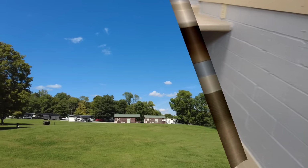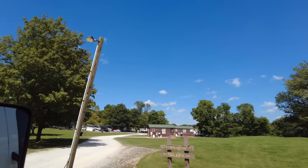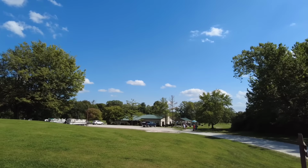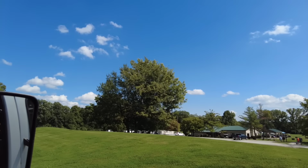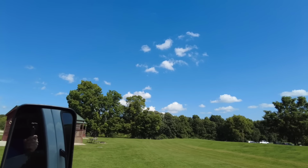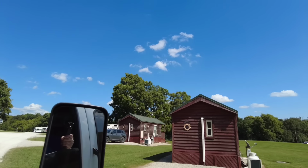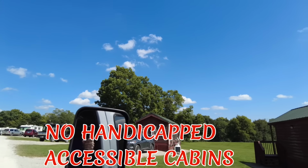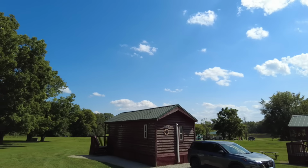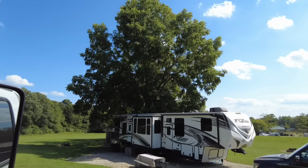It's very outdated. You can see up there on top of the hill some of the cabins. And they call that the family center back there, right next to the pool. But up here by the pool, between it and the campers, are two rustic looking cottages. But none of the cottages they have here are handicap accessible. So keep that in mind if you ever want to rent a cottage here and you have some mobility issues. But this is Loop C, and that's the section we were in.